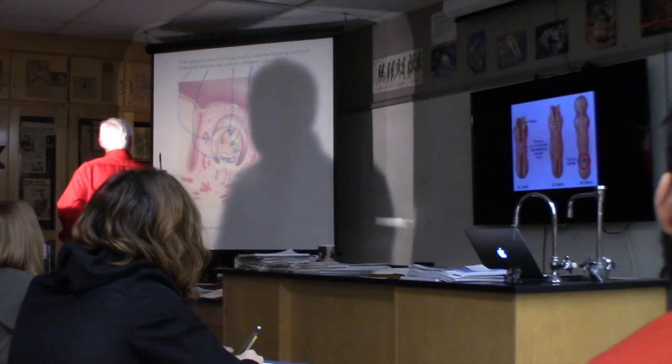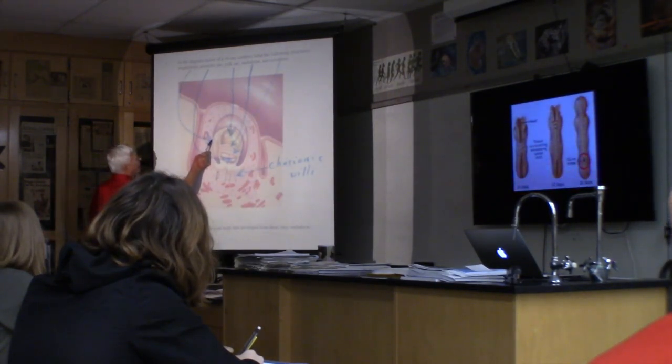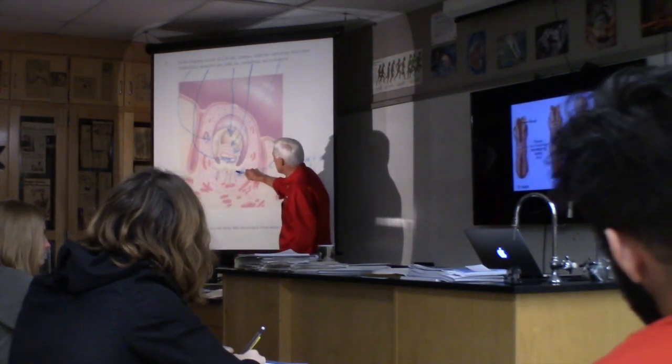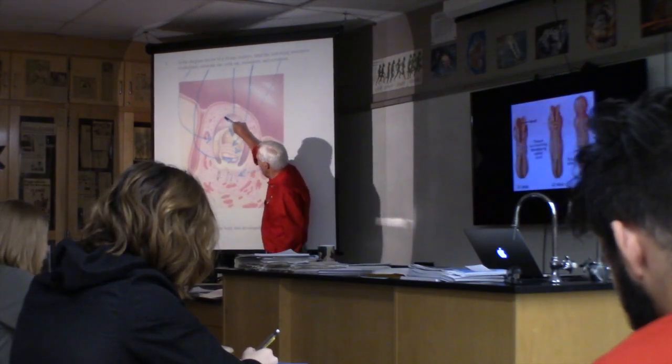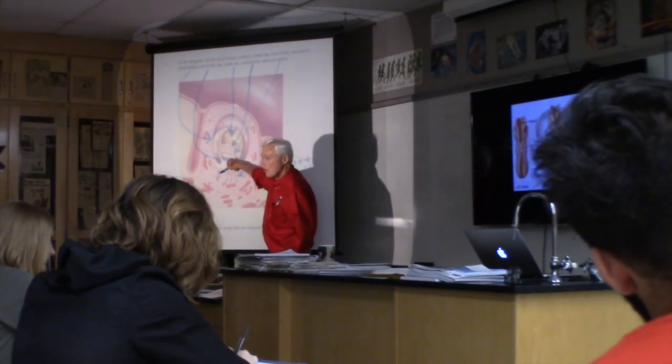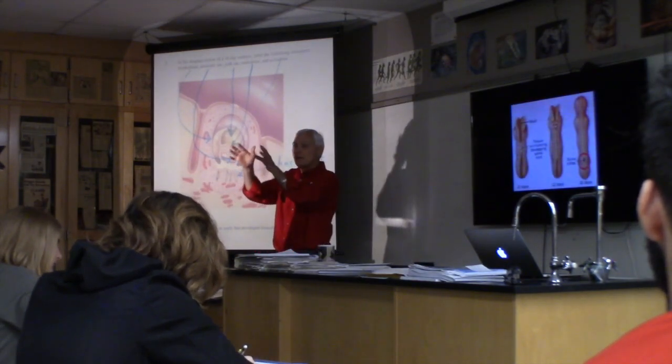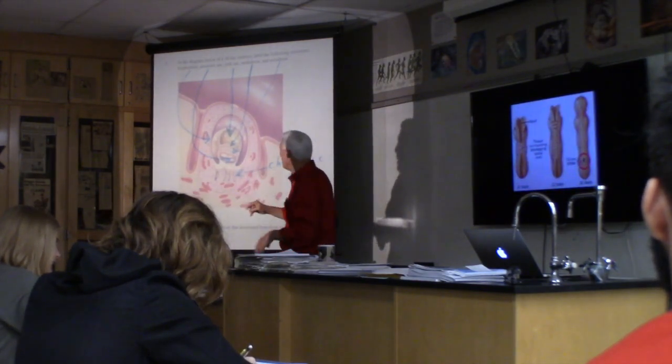All right, trophoblast. Can you see my arrow here? It's that pink and red stuff in the middle. Watch this, I'll trace it here. It's this layer of cells right there. You see that? The very outer layer of cells in that early embryo.